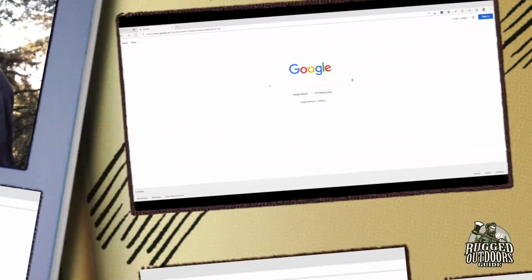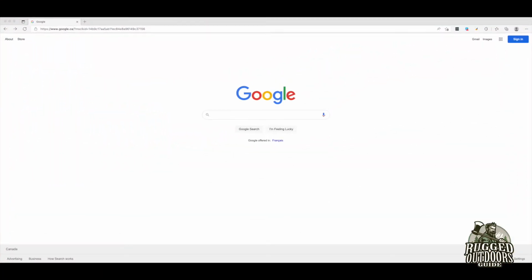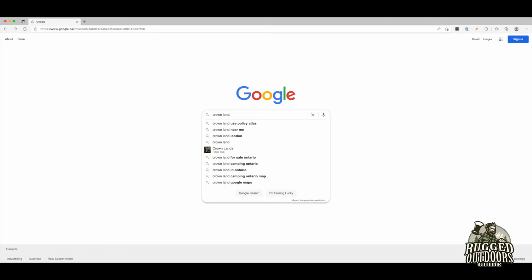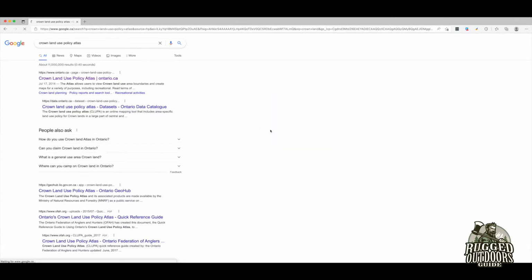Let's go check out this website. All right, so this can be very long and convoluted, this description of how to actually find Crown land in Ontario, but I'm going to make it as quick as I possibly can and as easy to understand as possible. So what we'll do is just start here with Google, and we'll type in Crown land. Oh, look at that. You can tell I've done this before, right? Crown Land Use Policy Atlas.